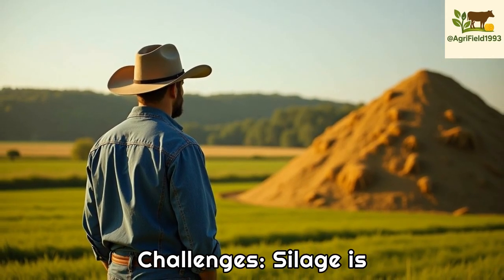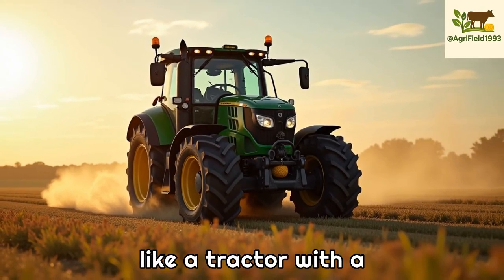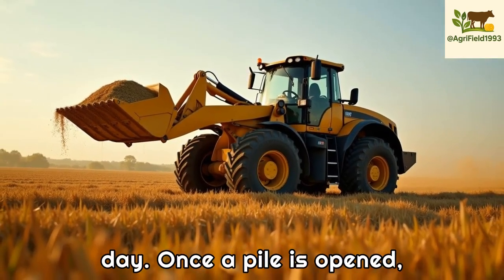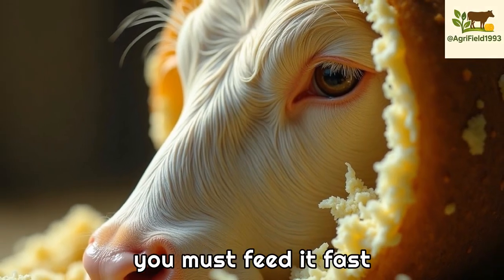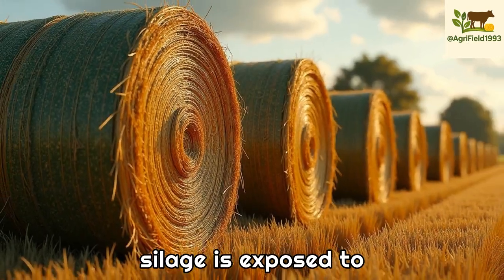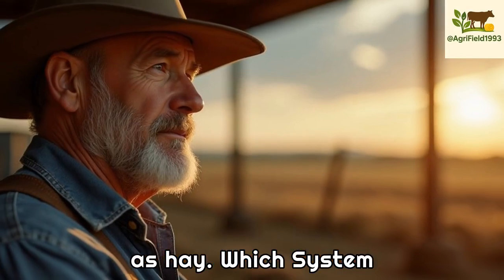Feeding and handling challenges. Silage is heavy and requires equipment like a tractor with a front-end loader to handle and feed it out every day. Once a pile is opened, you must feed it fast enough to stay ahead of spoilage where the silage is exposed to the air. It's not as portable or flexible as hay.